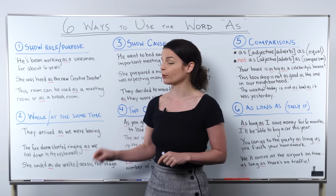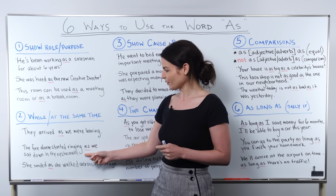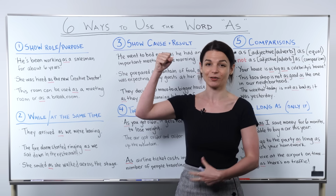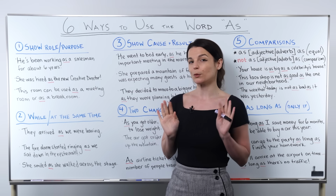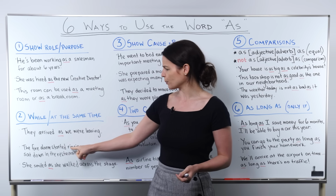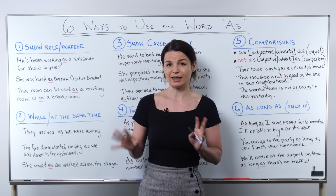So again, we're showing two actions happening at about the same time. So the fire alarm started ringing at the same time as we sat down at the restaurant. So we use as to do this. Please note we cannot replace as with while here. For example, the fire alarm started ringing while we sat down in the restaurant. We wouldn't use it in this way.